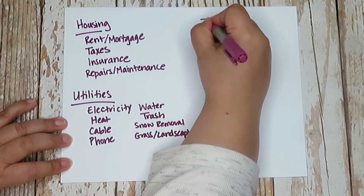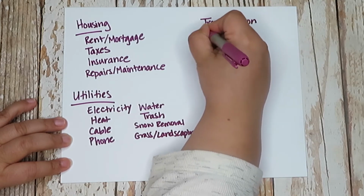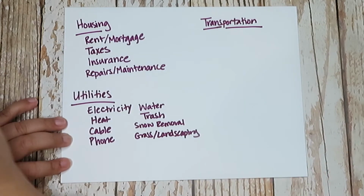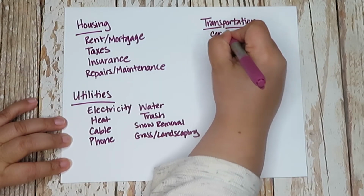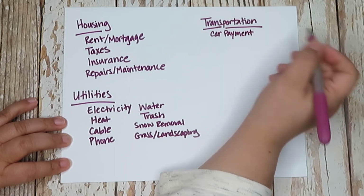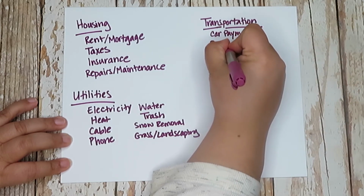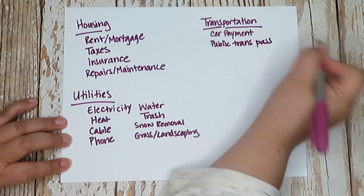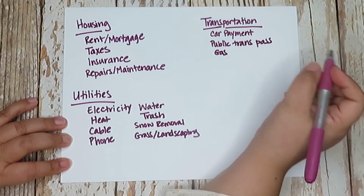Transportation for me is a big thing. I think for a lot of us, especially if you've got kids to shuffle around or you drive to work, or you have to take the bus, right? So this could be your car payment. Could be a car payment. This could be public transportation passes. This could be how much you spend on gas per month.